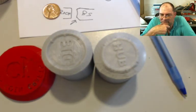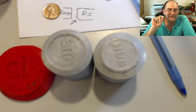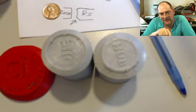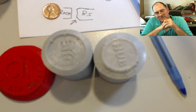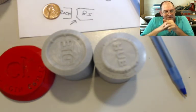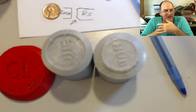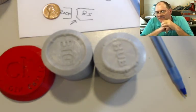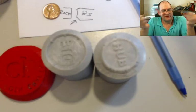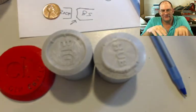The foreign coins have a pyramid. No, the coins from India have a pyramid shape. If it's a Vickers hardness test, a lot of nations use a Rockwell, which is a ball. Huh? Yeah, it's a big ding on the die. Skip it.